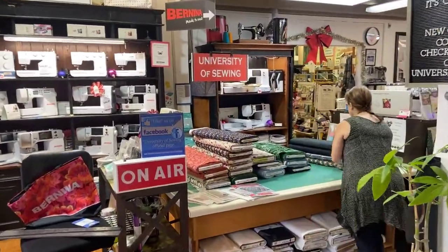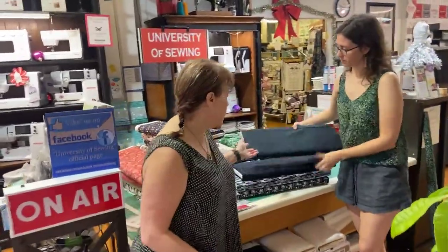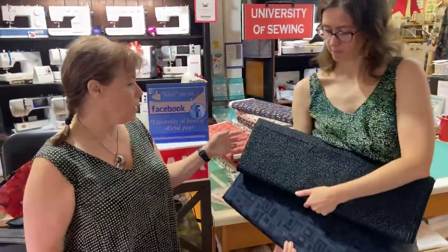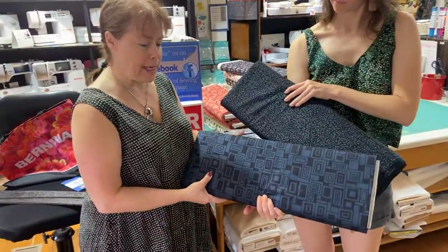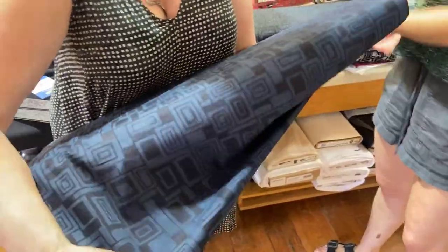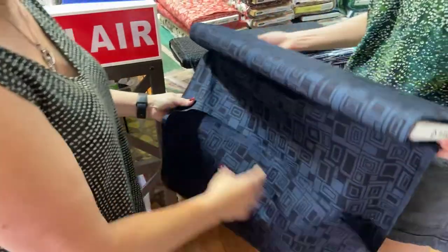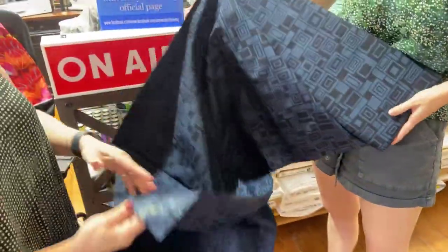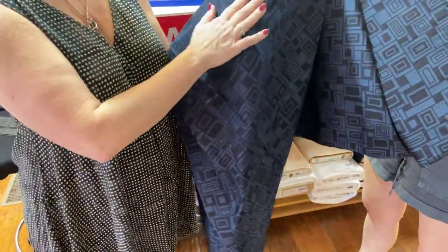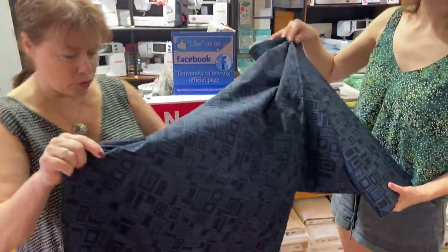Never around here. Okay, so I don't think that Denise showed you guys these. So we're gonna pull these over here real quick. These are really amazing batiks. These are batiks, guys. I have never seen batiks quite like this. And what fascinated me about these is that the fabric is thinner than some of our other batiks, and it's softer. So this fabric is absolutely gorgeous.